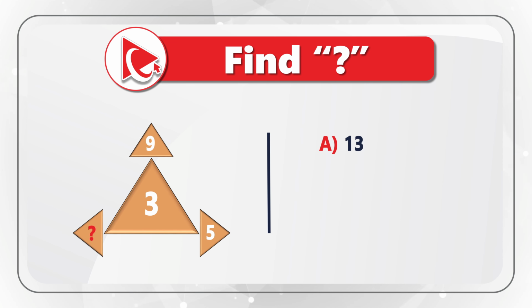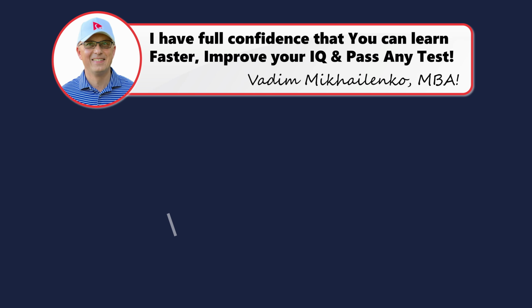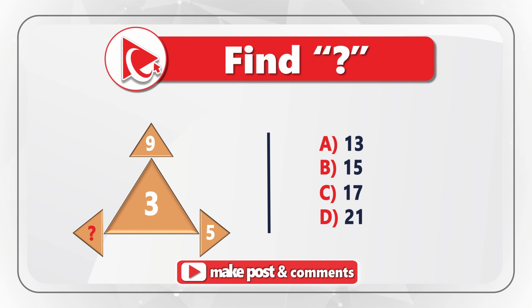Choice A, 13. Choice B, 15. Choice C, 17. And last but not least, choice D, 21. Take a close look to see if you can complete the calculations and make the right choice. Did you figure it out? I'm moving forward to share with you my version of the answer. And obviously, if you have a better way to solve it, please make sure to post in comments.